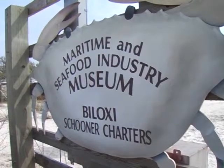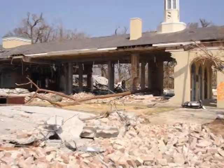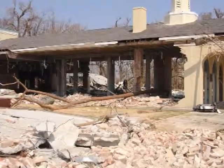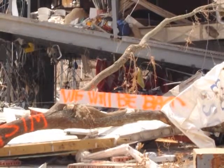While the schooners survived the storm, the museum was entirely devastated. The concrete building that once served as the Coast Guard's barracks before becoming a museum was reduced to frame and rubble. I never dreamed the building would be destroyed like it was. It had survived Camille, and I just knew there would be water in it, but it would still be here. Well, that wasn't the case. The walls were all blown out. We lost all of our exhibitry.